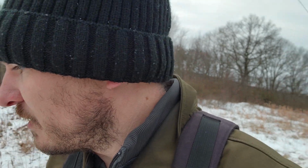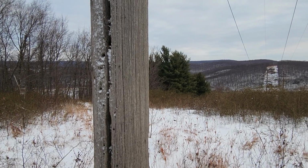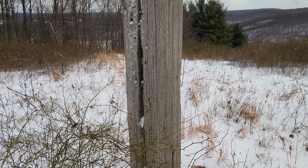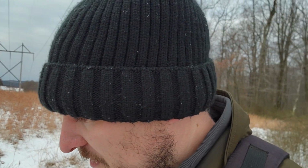Oh my gosh, I am so excited. This is so cool. I even want to show you the power line pole. Just the detail in it. Just look at that. The split in it. I think that would be a really cool composition. But let's see what I can get.